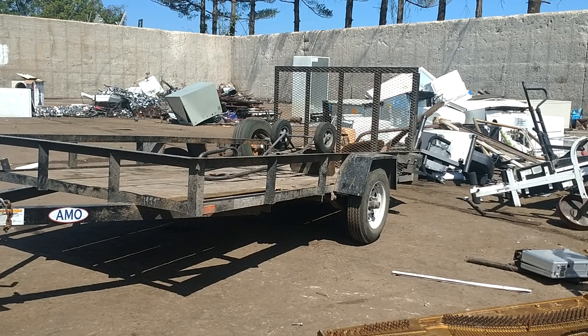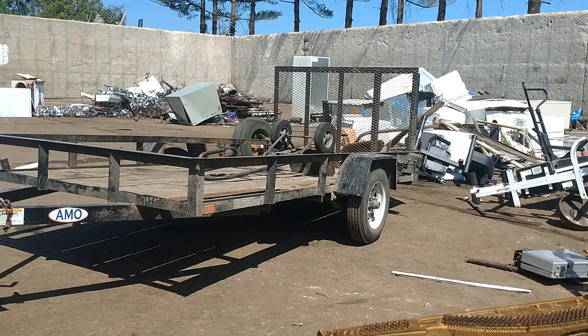So, all that's unloaded here at Padno Scrapyard on Turner Street. We're going to get this properly recycled as we always do.